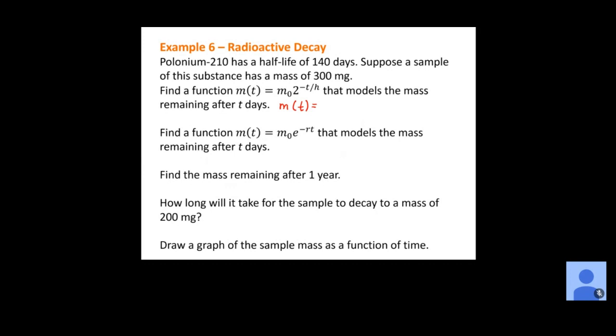Okay, so if we're using the one in part A, we're actually looking at m sub 0 times 2 to the negative t over h. So we don't have an r value in there this time. That's what we're going to do in part B, where we'll use that r formula. So if we're given the half-life, where's the half-life going to go in this top formula? That's our h value, right? So we're going to have some value times 2 to the negative t divided by, and then the half-life here is 140.